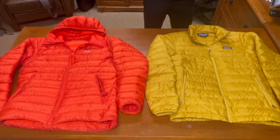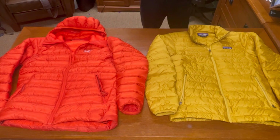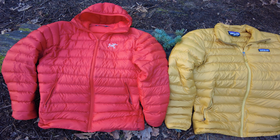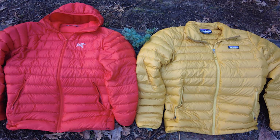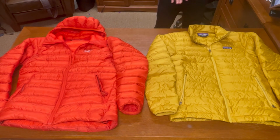Looking at these two layers here, there are a lot of similarities, but also some differences to note. First, the similarities. Both these jackets are lightweight and compressible. Both have a great warmth to weight ratio. Both have elastic cuffs. Both can serve as a layer underneath a shell or a standalone insulated layer. Both are also water resistant to an extent. Now let's consider the differences as we look at each of the features.